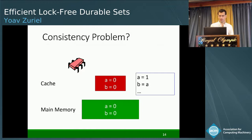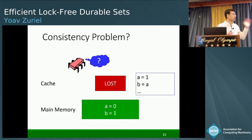If, for instance, we have this program, a equals 1, b equals a, we would expect that at the end of this program, both A and B would equal 1. So let's start running this program. We write A equals 1, so it's updated in the cache. Then B equals A. So again, now in the cache, we have this correct state. And then after a while, let's say that B is propagated to the main memory. And then we have a crash. As we mentioned before, all the data stored in the cache and the registers is lost, and we have some incorrect and inconsistent state in the main memory.